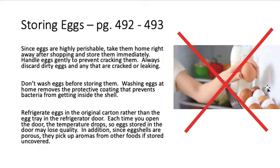So you can see from this picture here, this is an example of an egg tray in a door. Yes, they seem very convenient and great and wonderful, but not so much. Not when we think about food safety and quality loss. We definitely don't want to be storing our eggs here. So the better place would be somewhere in these inner shelves of the refrigerator where the temperatures will be a lot more constant and stable.